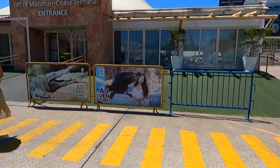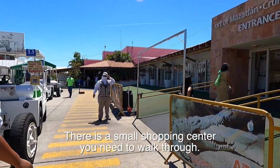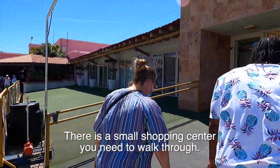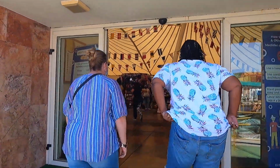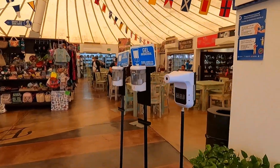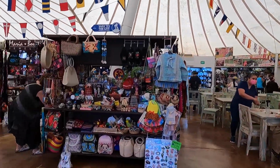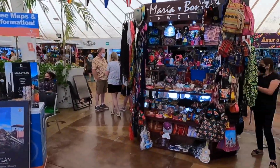So we're getting off the shuttle, and there's a little shopping center here. Some stores, a restaurant or bar. I think we just got sprayed with water, I hope. Got sprayed with something. This is to take your temperature. And last time we were here, they made us do that. But now they're not making us do that. So, see the shopping center?